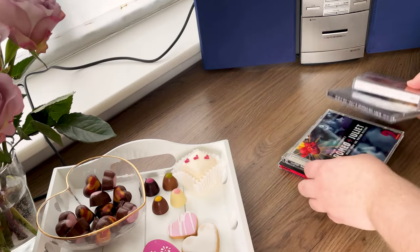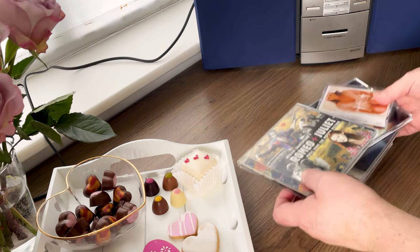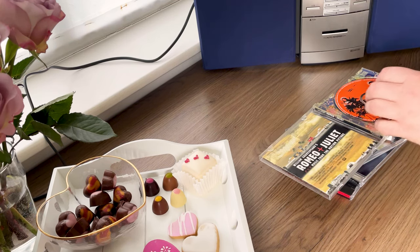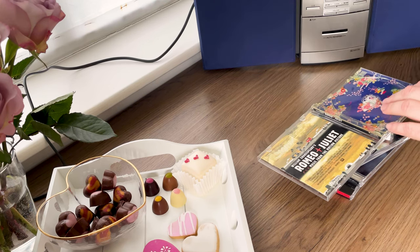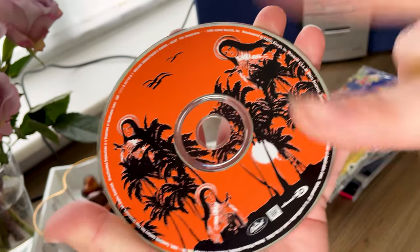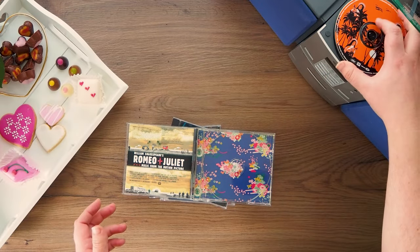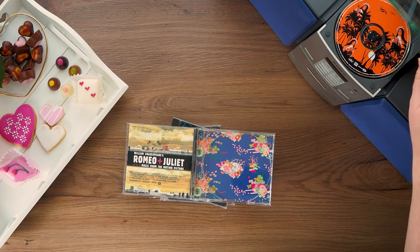So what shall we start with? Yeah, Romeo and Juliet. And again, another reason why I love CDs, just look at the design on this thing. I know some of them are plain, but some of them really go to town. So again, another reason why I love CDs. And then also just the sounds of little things like that.